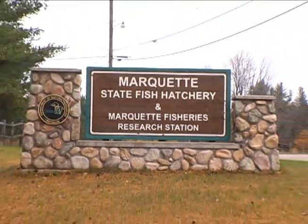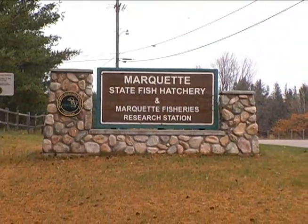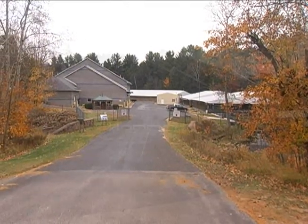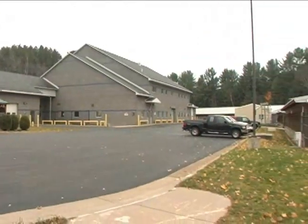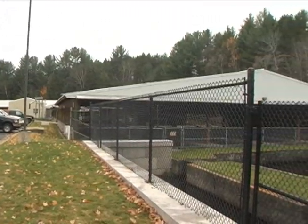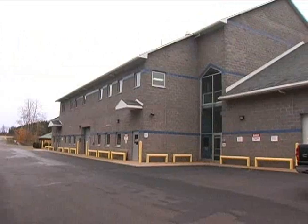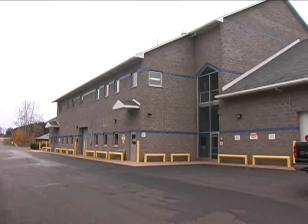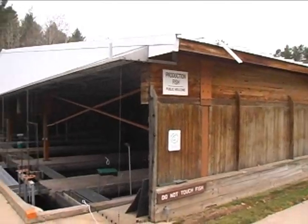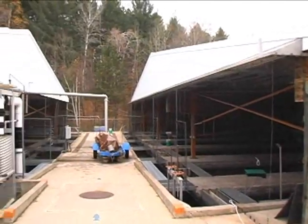Marquette State Fish Hatchery was first established in 1922. Originally it was a sawmill. The site was Fraser Sawmill, and in 1922 the state bought the property from Fraser Sawmill. They keyed in on the location because of the constant temperature and constant volume of Cherry Creek. And then in 1922 they started rearing lake trout. It was a cornerstone for lake trout rehabilitation of the Great Lakes.